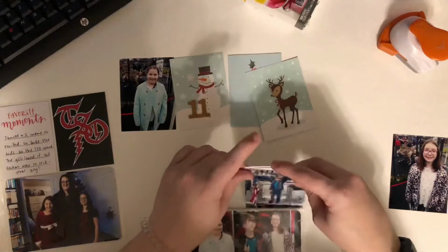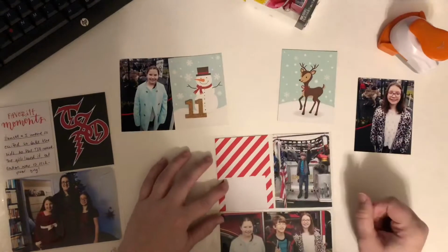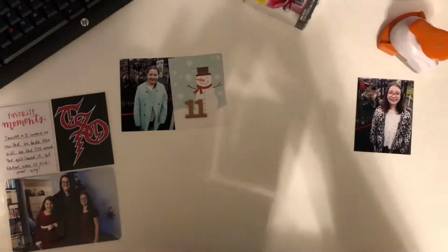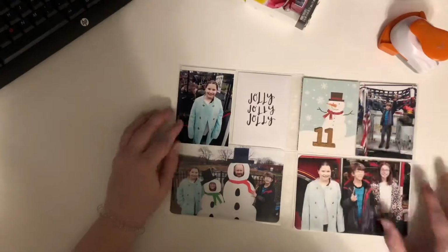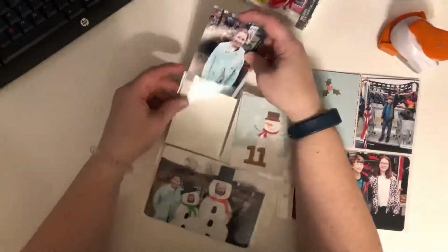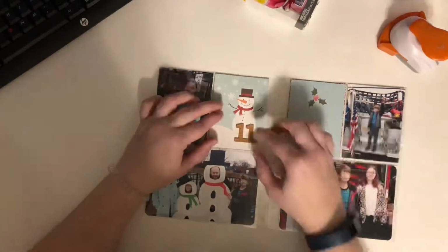So, for this layout, I am telling a story of a winter festival that was at our apartment complex over the weekend. It was put on by our local fire company. They had a fire truck that the kids could explore, but they also had reindeer and a hot cocoa booth and a big snow globe they could bounce around on, a blow up one. They were able to have hot cocoa with all kinds of mix-ins, like a hot cocoa bar. So we had a lot of fun.